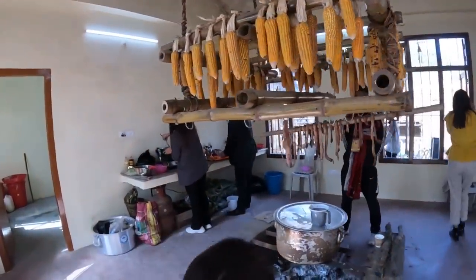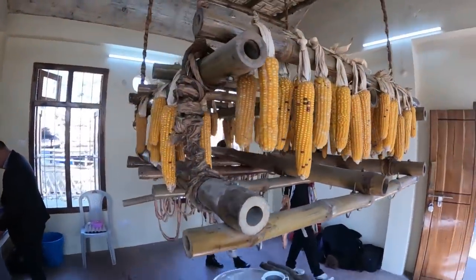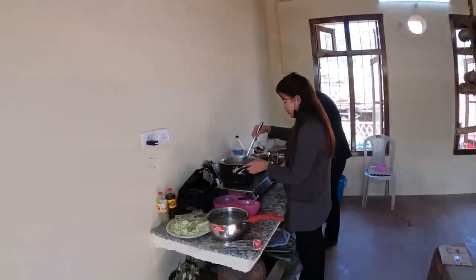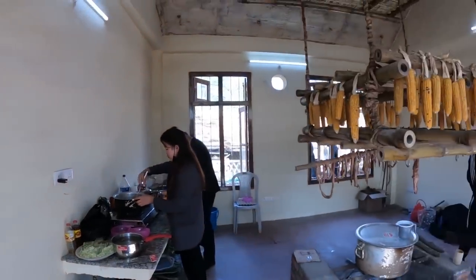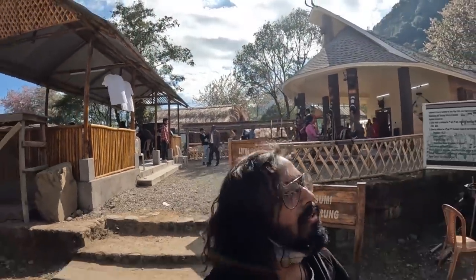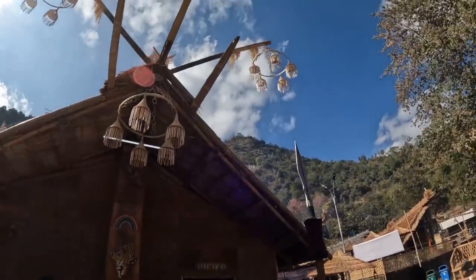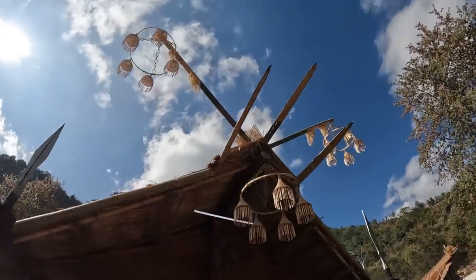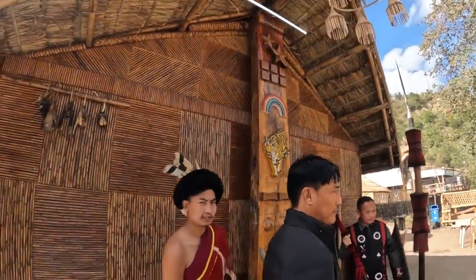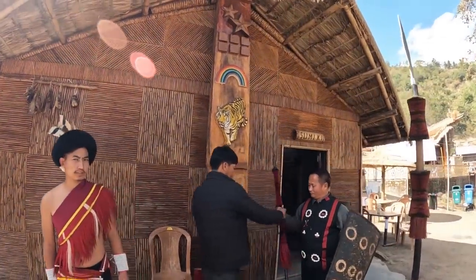Okay, so at the center you have the cooking place, and you can put the meat here, the corn, and it gets boiled. Okay guys, so now we'll go to the next tribal hut. So this is the Sumi tribal hut. There's the Sumi tribal hut, and that's the traditional costume of the Sumi tribe. You can see a tiger there as well.